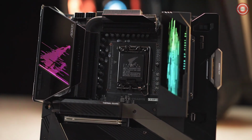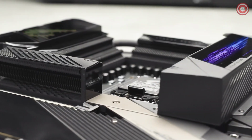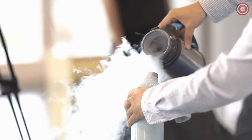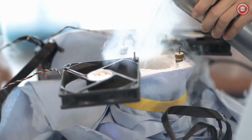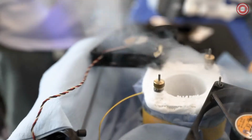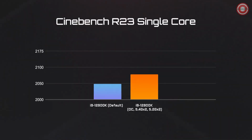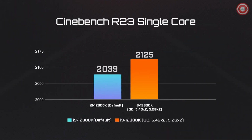Now let's move on to something more extreme. The robust power and thermal design of AORUS Z690 motherboards can further push your 12th gen processor to the limit. We're going to show you how much performance you will gain under CPU and memory overclocking. We overclocked the i9-12900K to 2 cores at 5.4G and another 2 cores at 5.2G with the Z690 AORUS Extreme.